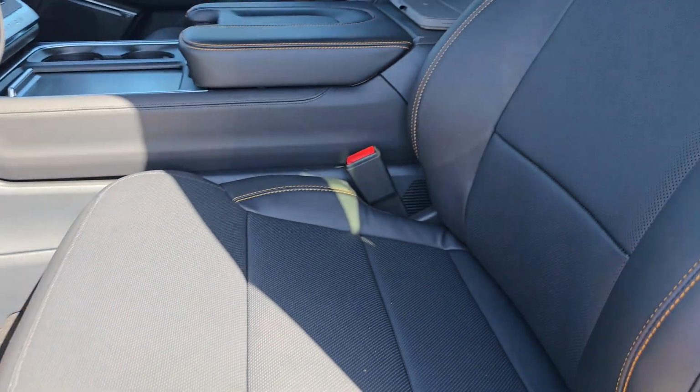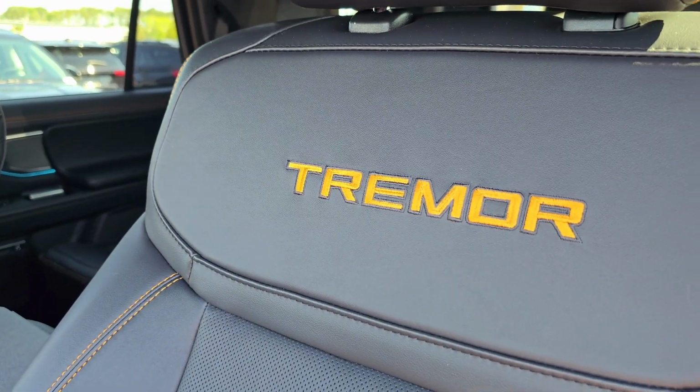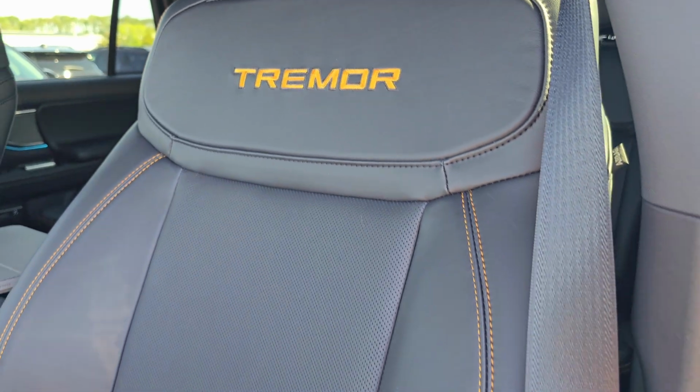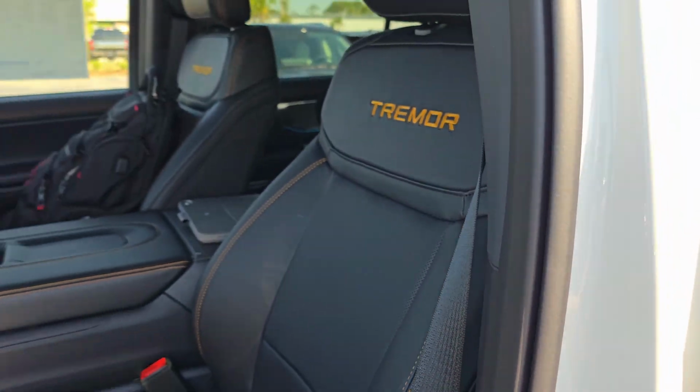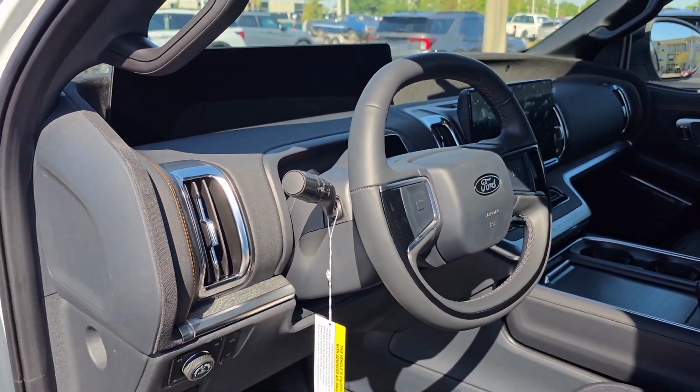The seats are more profiled. I actually like how they put Tremor, embroidered Tremor in this seat. Very nice, wide, comfortable seats. And I'm going to definitely test it out during the test drive. Guys, let me jump inside. I'll show you the rest of this interior.